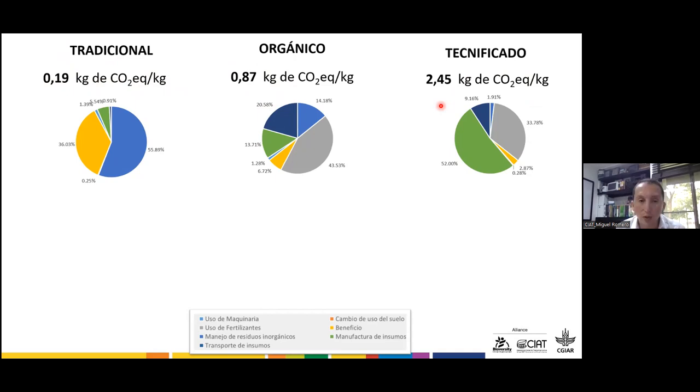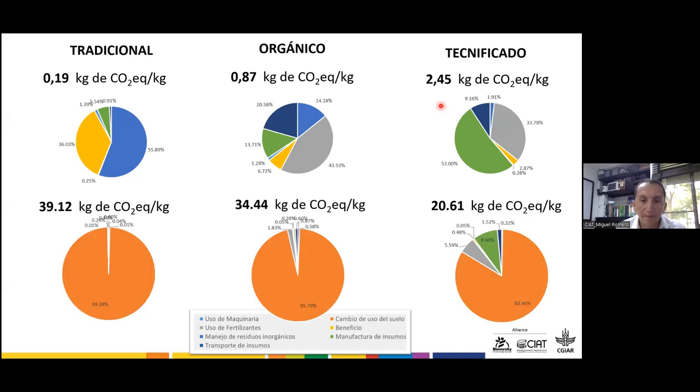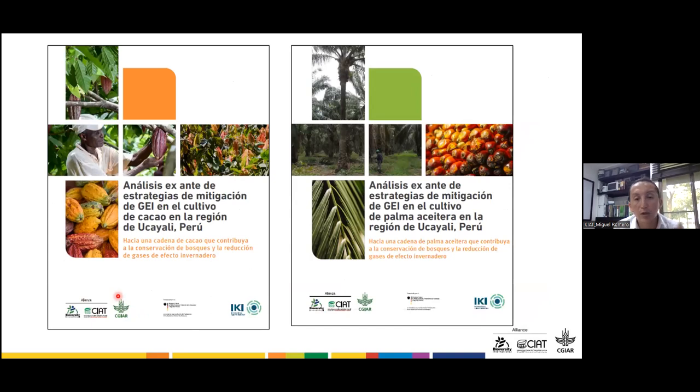That's the baseline in these producers, and we're evaluating their typologies in terms of deforestation too. And if those systems are implemented in areas that were forests, emissions per kilogram can increase a lot. A traditional producer will not emit 0.19, but 40 kilos per kilogram because they are deforesting. So these are the two diagnostics made: the best scenario when there is no change of soil use, and the worst where there is change of soil use. And here we find the best practices or strategies.